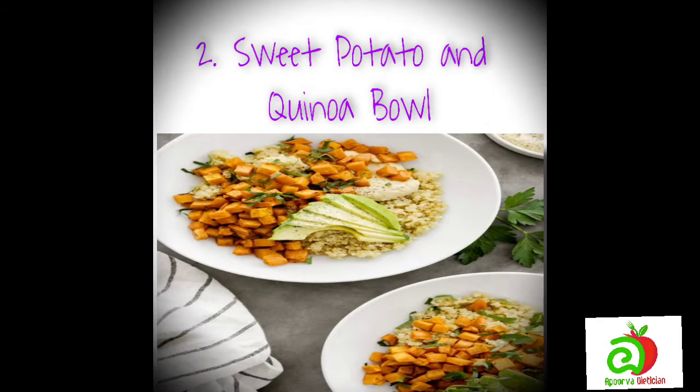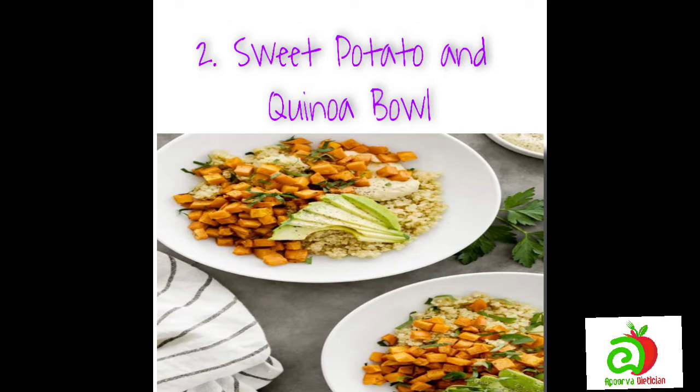Now, let's peep into the sweet potato and quinoa bowl recipe. You have to boil the sweet potatoes and quinoa separately. Keep it aside. Now, in a kadai, add a little oil, season it and add onions. Cook the sweet potatoes, roast them till they turn brown in color. Add quinoa, salt and mix it well and cook it for at least 3 minutes. And your yummy sweet potato quinoa bowl is ready.